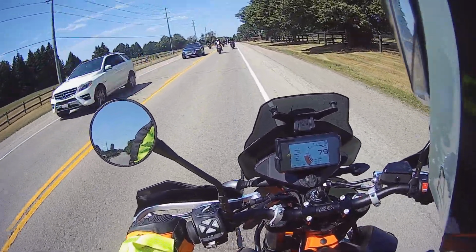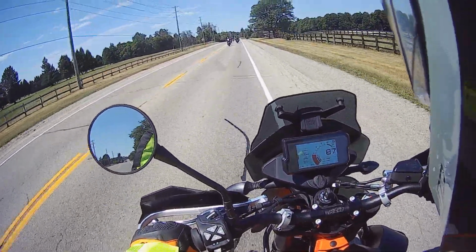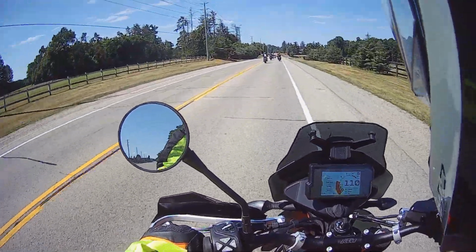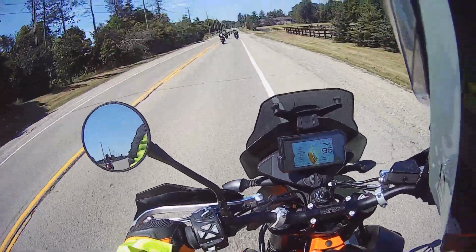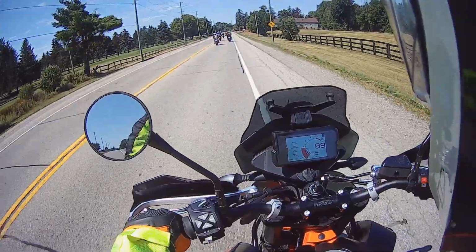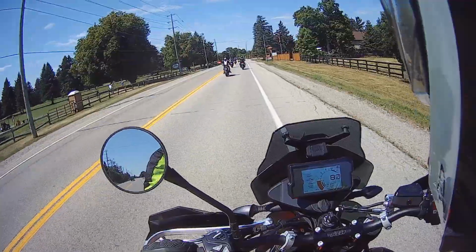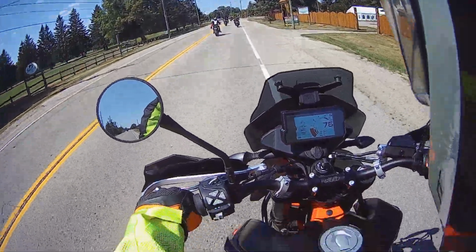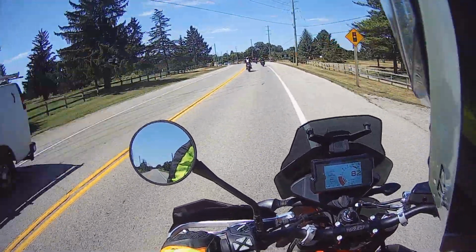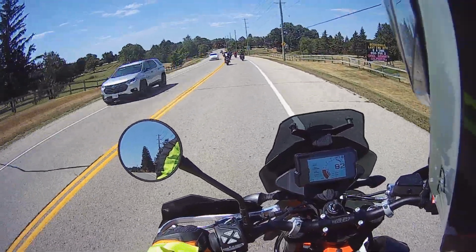Suspension feels very nice. It's an Adventure R, so it is on the stiff side. I'm feeling the cracks in the pavement, but I bet in the rough stuff it would be great. I think off-road this thing would be amazing. And that's what I hear from people that have them.